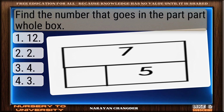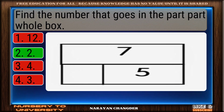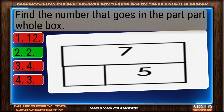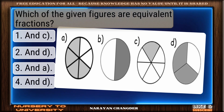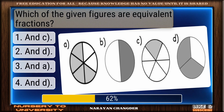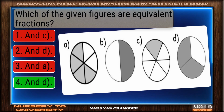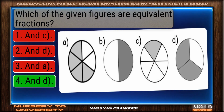Find the number that goes in the part whole box. Correct. 2 is the right answer. Which of the given figures are equivalent fractions? Excellent choice. D is the right answer.